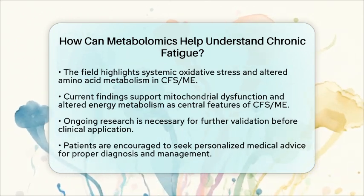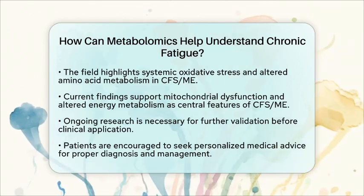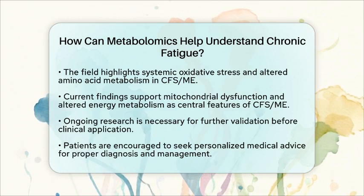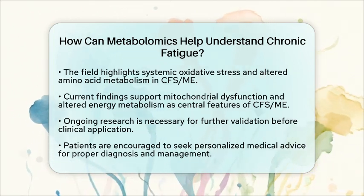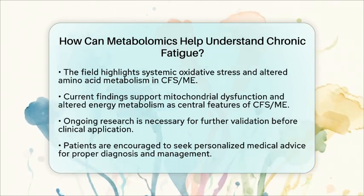However, while the findings from metabolomics are promising, they are still part of ongoing research and require further validation before being used in routine clinical practice. It is essential for patients to seek personalized medical advice from healthcare professionals for proper diagnosis and management.